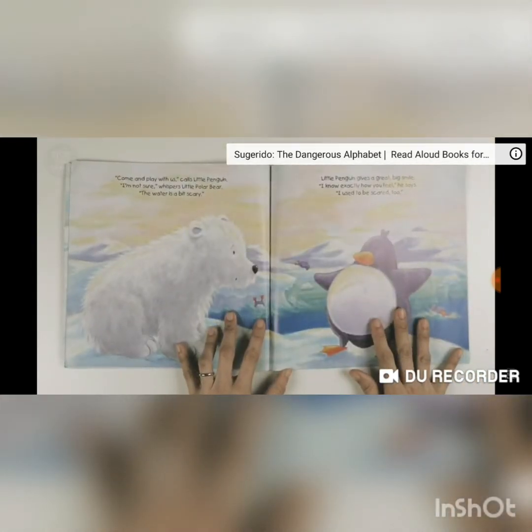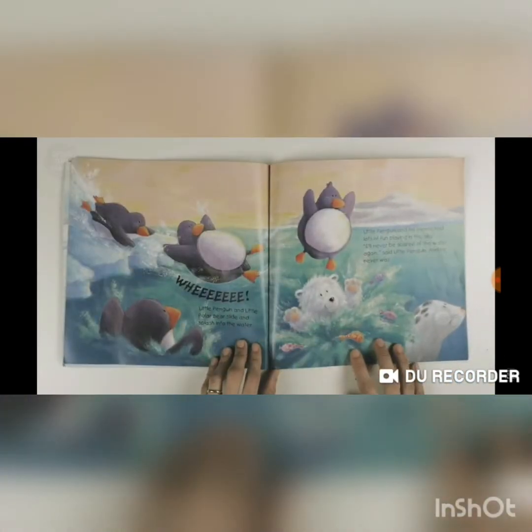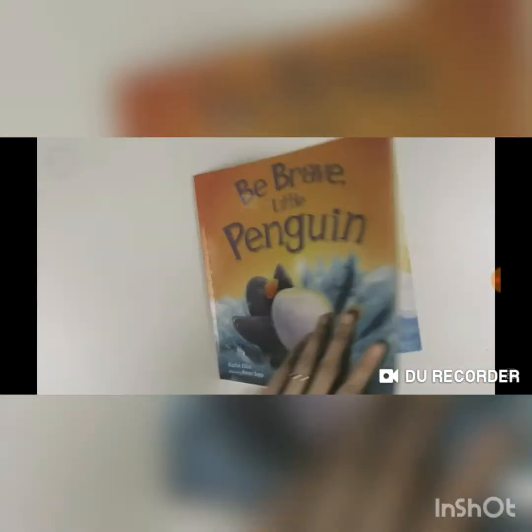"Come on and play with us," calls Little Penguin. "I'm not sure," whispers Little Polar Bear. "The water is a bit scary." Little Penguin gives a great big smile. "I know exactly how you feel," he said. "I used to think the same way." Whee! Little Penguin and Little Polar Bear slide and splash into the water. Little Penguin and his friends had lots of fun playing in the sea. "I'll never be scared of the water again," said Little Penguin. And he never did. The end.